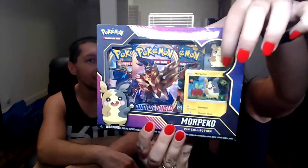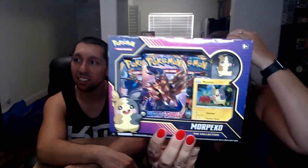I'll keep that. Pin is, wrong side, over here, yep. Which looks really cool. It can go on my pin board. Yeah, I'll definitely open it and see if we can get some good out of those packs.